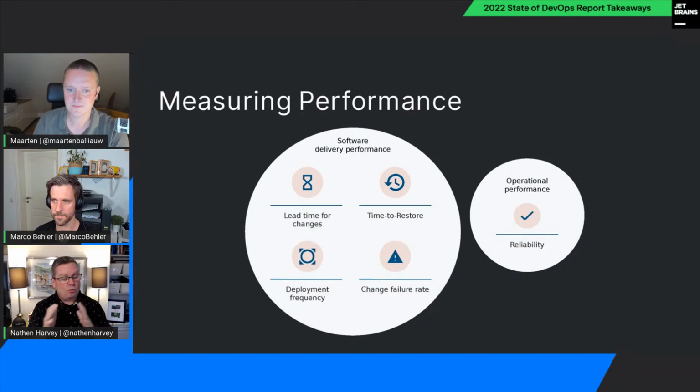Now, it's all well and good to move fast, but to move fast and ship things that break all the time, maybe not so good. Your customers won't be so happy. So we have to look at some stability metrics as well. And on the stability side, we look at your time to restore service. So let's say you push a change into the production environment and something breaks, how quickly do you and your team respond and restore service for your users?